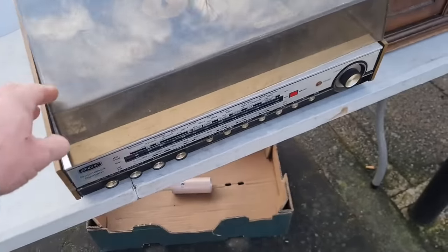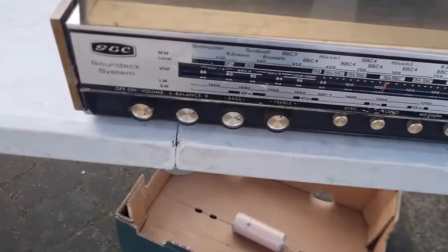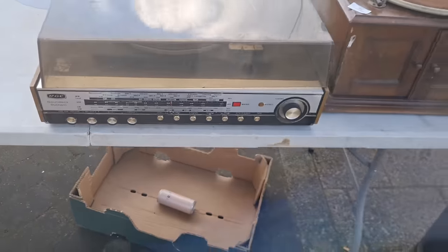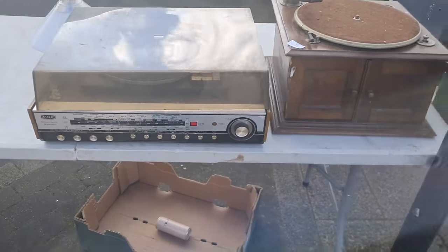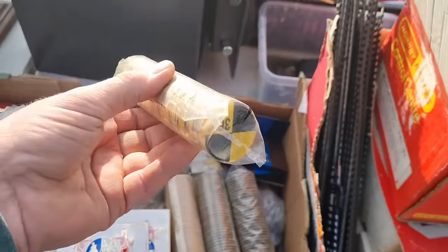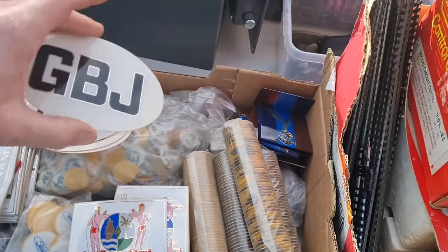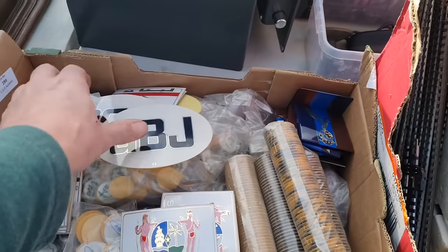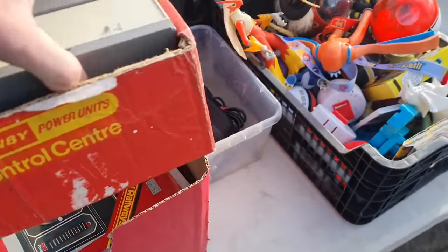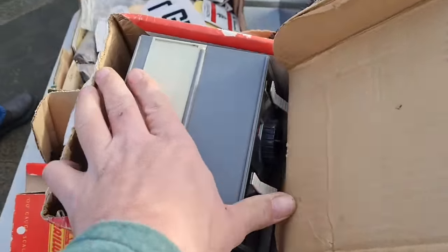There you go, we've got an old record player. Look at that bad boy. GNC, look. Supertech sound system. We're on a Saturday morning, could you go and find a box of poker chips? And some stick-on GB stickers. Where could you go? What's in here? Another box of oddities.